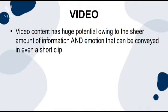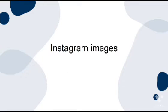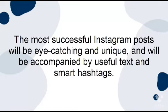Video. Video content has huge potential owing to the sheer amount of information and emotion that can be conveyed in even a short clip. Videos are inherently engaging and let you put across personality and style. They work very well on Instagram and on YouTube. Instagram images. Instagram is also a great place to share images, which can be extremely quick to create. The most successful Instagram posts will be eye-catching and unique, and will be accompanied by useful text and smart hashtags.